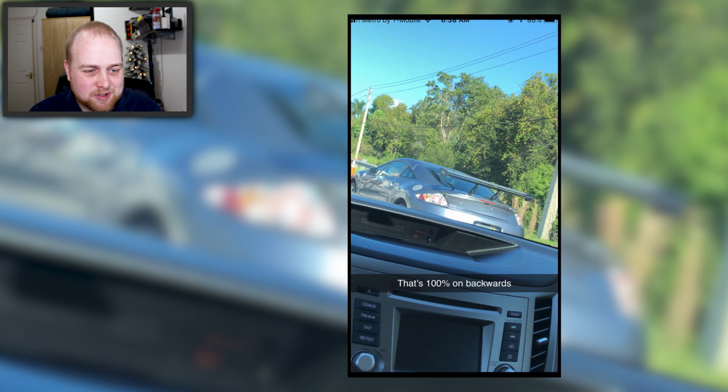That's 100% on backwards. Maybe he wants some lift. Maybe he wants to be able to get the rear end out better. So a little bit more lift instead of downforce, and you'll be able to kick the rear out. Yeah, because it being on that way, it will be the opposite way, and it will come up, and it will give it lift. Nice. There's one way to help you with your drifting.